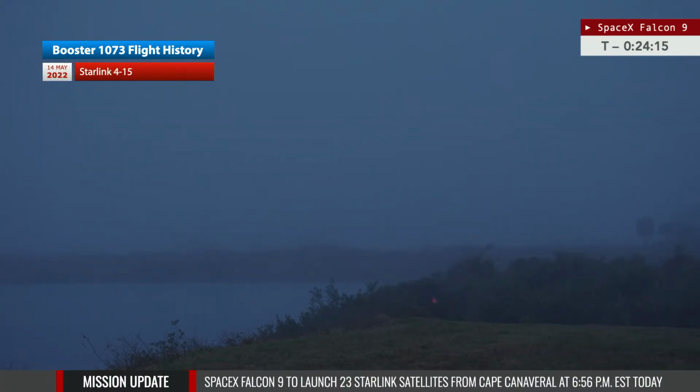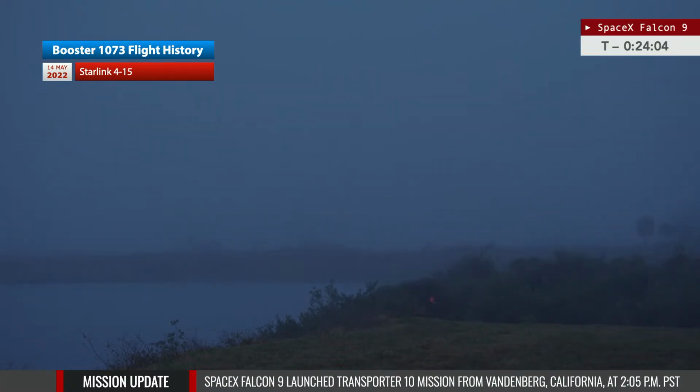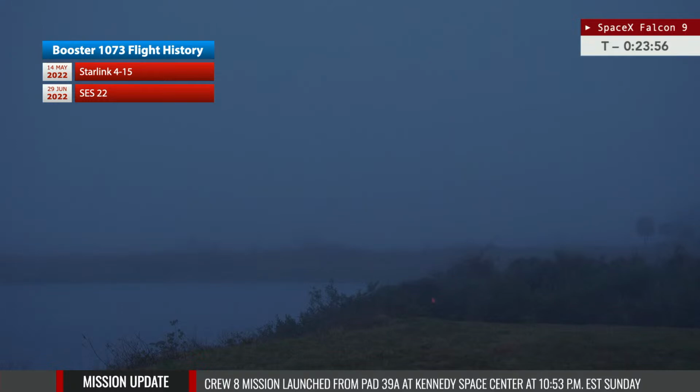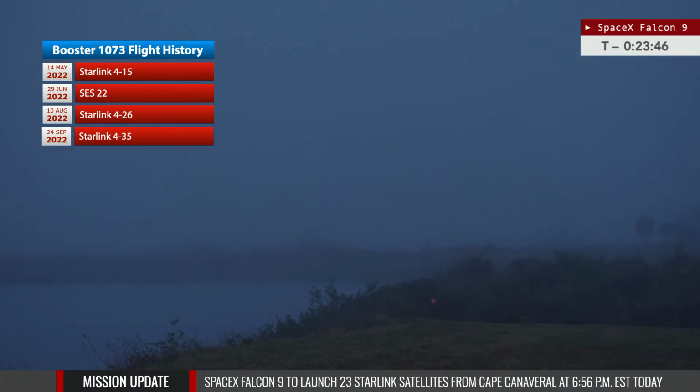This booster first launched back on May 14th, 2022 on its very first Starlink flight with Starlink mission group 4-15, sending up 53 version 1.5 Starlink satellites into low Earth orbit. Next up was a C-band communication satellite for SES on June 29th. That was followed up by a pair of Starlink missions on August 10th, Starlink 4-26, and on September 24th, Starlink 4-35.